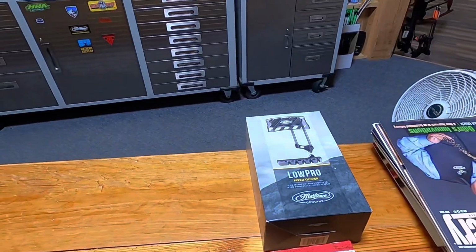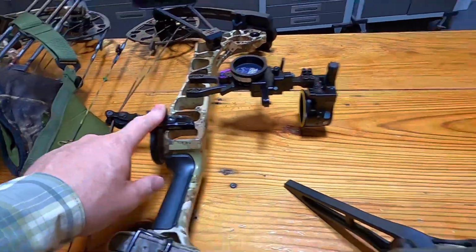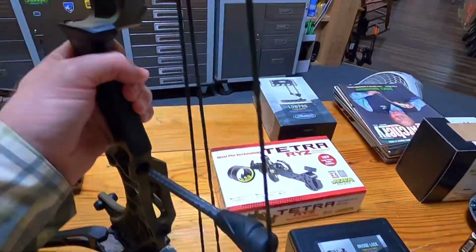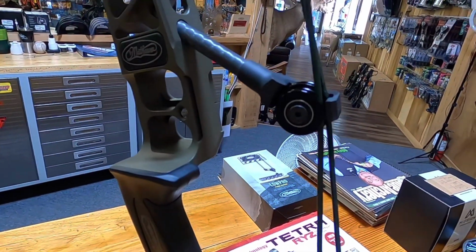But in order to use that Low Pro quiver, then I can't put my old trusty Whisker Biscuit back on it. I have to use their integrated rest, which is going to mount to that dovetail right there.